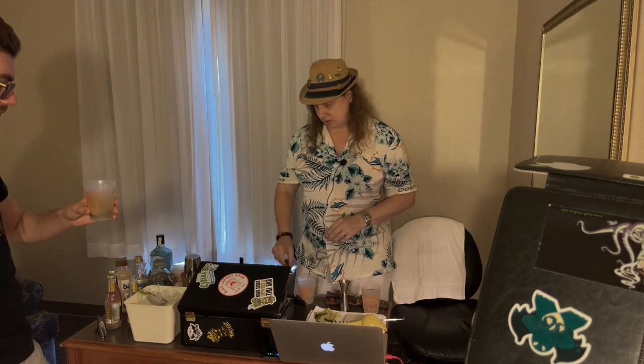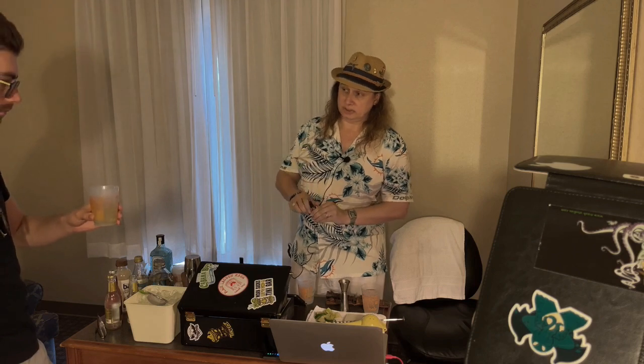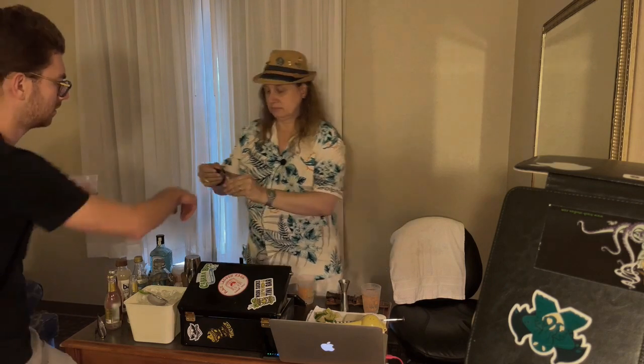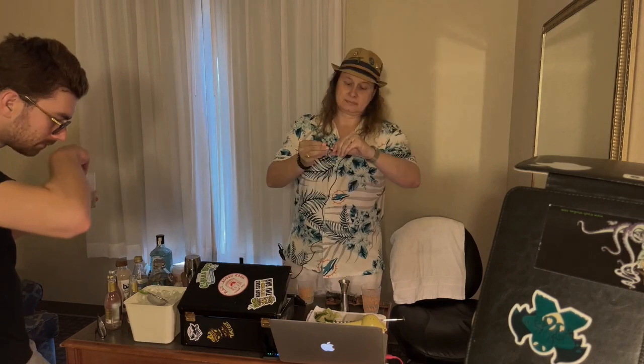I'm actually going to go with the Kentucky style and do the Marie Laveau, which I don't think is going to go well with this, but... Can I smell it? I'm just curious what it smells like. Oh, here, we'll just do that. Oh, interesting.